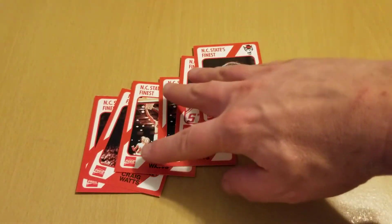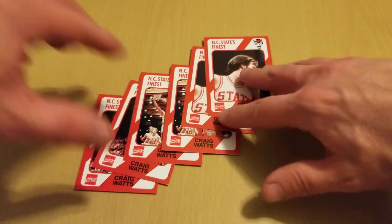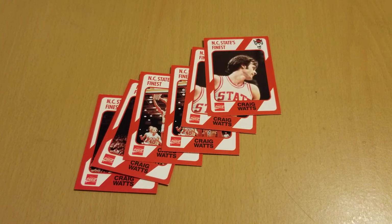So I'd sent out to Craig Watts, played at NC State, and between the time that I had sent it out and getting this return back, Craig unfortunately passed away. I didn't even know he was sick. There really wasn't anything publicized about it. But after his passing, I did look up and see what I could find out about it. And apparently he had a long-term medical battle. Didn't even know about it. So hopefully it wasn't too rough on the family.